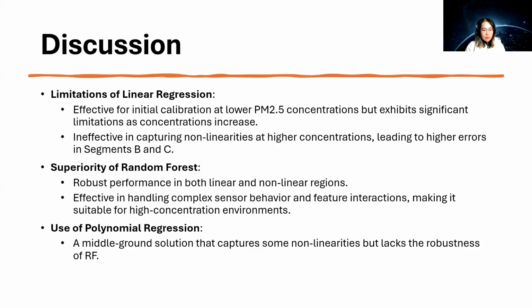And polynomial regression serves as a middle-ground solution. It captures some nonlinear patterns better than linear regression, offering a moderate improvement in accuracy, particularly in higher concentration segments. However, it still lacks the robustness and the adaptability of random forest, which makes random forest a more reliable choice overall for handling diverse and high variance data.